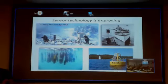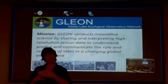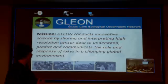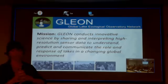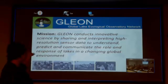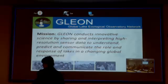So what GLEON is up to is really merging this bigger need than ever to understand what's going on in our freshwater resources with all these advancements happening with technology, and bringing them together to advance limnological science. And so here's our mission. It's kind of wordy, but we're conducting innovative science by sharing and interpreting high-resolution sensor data to understand, predict, and communicate the role and response of lakes in a really quickly changing environment.